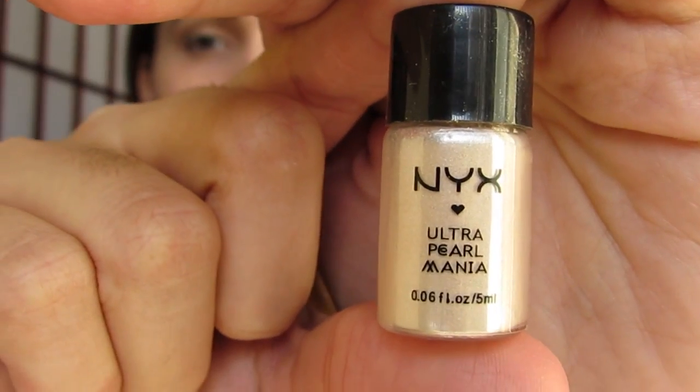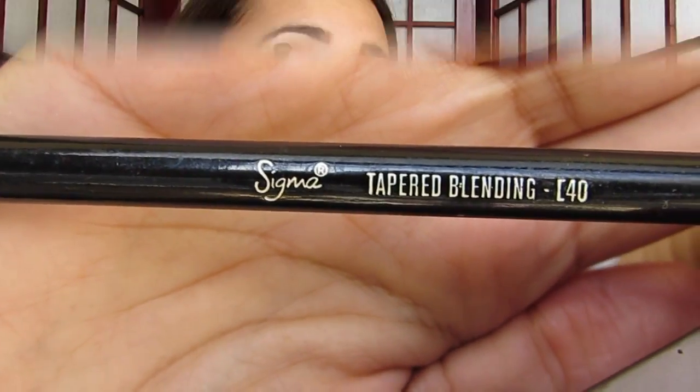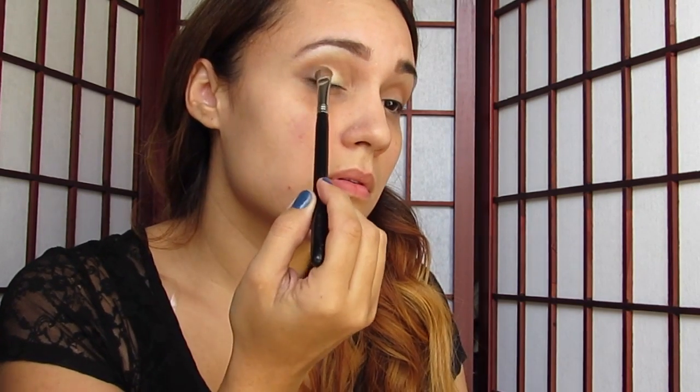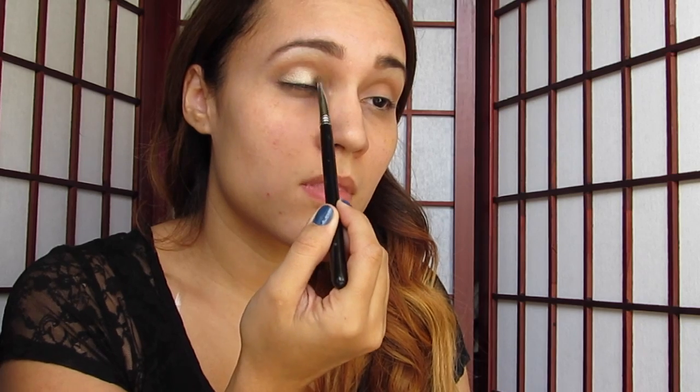Now to define our crease, we're using the color Buck with our blending brush, blending back and forth. You want to blend this very well. And now with the NYX loose eyeshadow and the color Pearl, we're going to add this all over our lid.